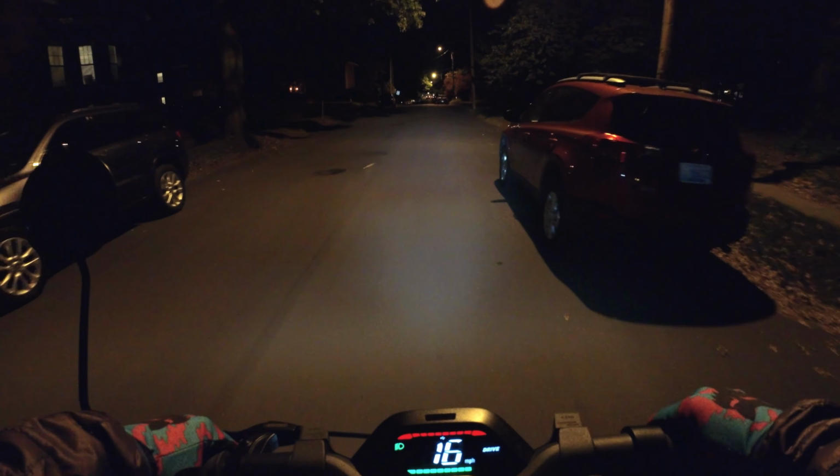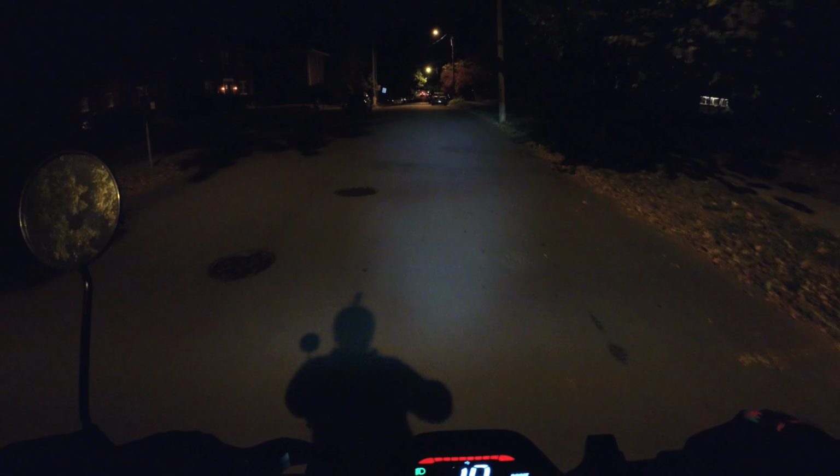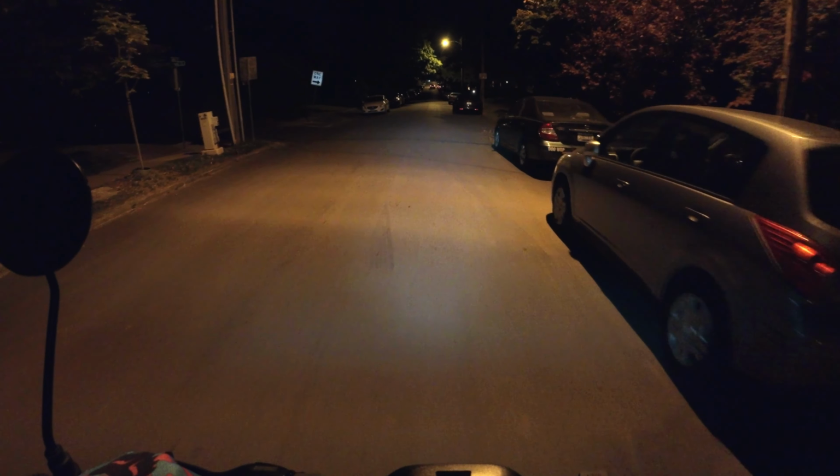I think I need to... I think the headlight was on auto, which is why it was turning off when it deemed there was enough light. I just wanted it to stay on, so that's why I switched it real quick. But yeah, I think something like this for commuting in a neighborhood like this would be fine.